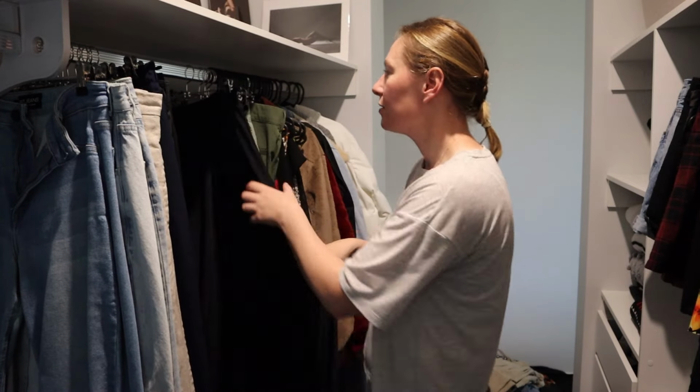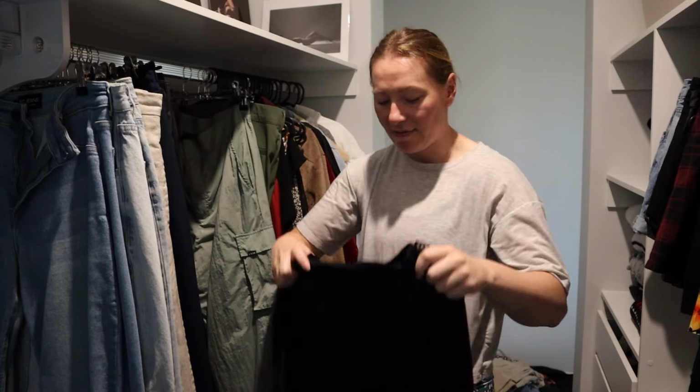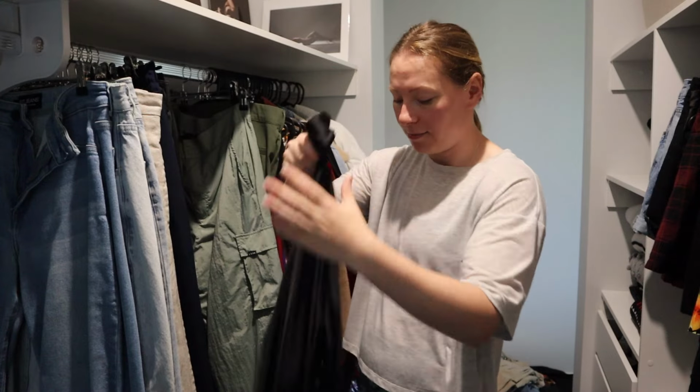Palazzo pants. We're gonna get rid of those. I love the idea of them, but they're so heavy that they basically fall off me, and I just don't wear them, so they can go.